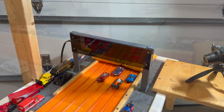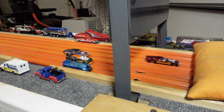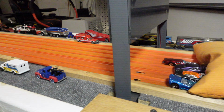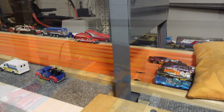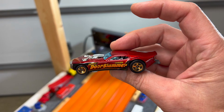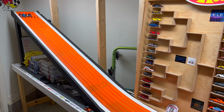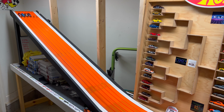Nitro Doorslammer. Spanking the rest of the field on the first one. Let's do a lane swap, see if he can repeat. Lane swap, Nitro Doorslammer now in lane number 1. He's got a win under his belt.